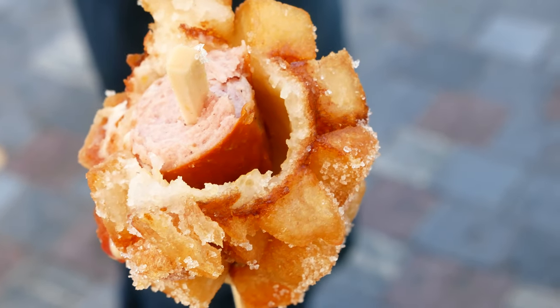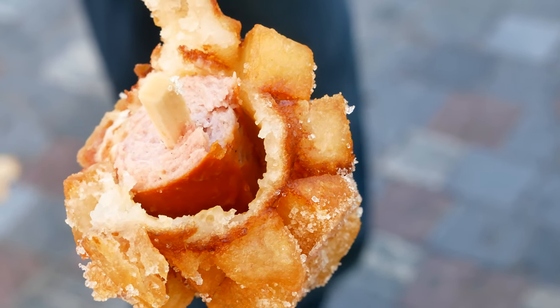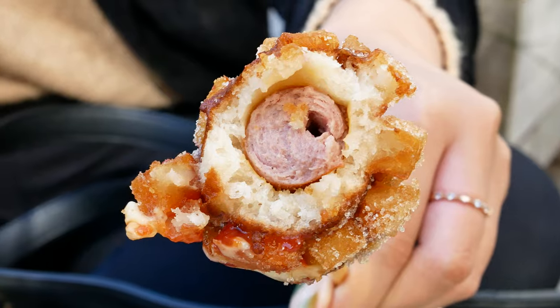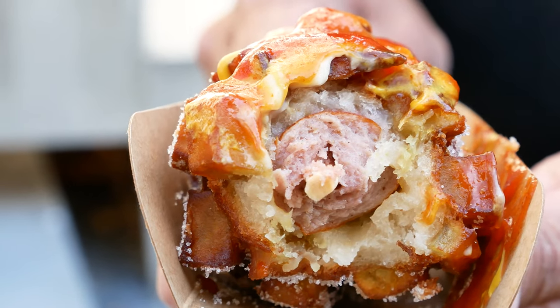That is street food at its finest, guys. You got those crispy potatoes, this sweet and salty combo from the cheese and the sugar coating, the ketchup, and that hot dog. It's so simple, but it's so beautiful. Such an effective vessel of deliciousness. Oh man. All right, we're having a wild card hot dog right here.